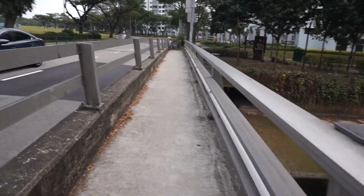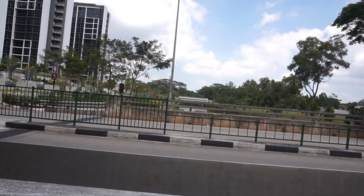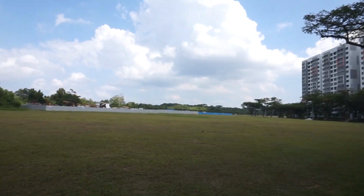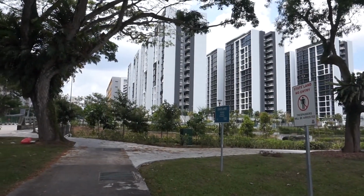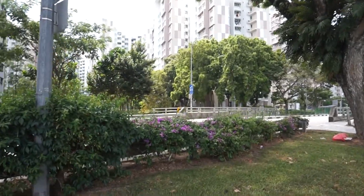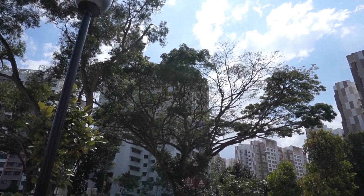And now we have reached Yishun Avenue 6. And there's another bridge here crossing over the monsoon drain. And if you cross over the river, you'll notice there's a big empty piece of land here. So that means that this land is being prepared in the future for more development, maybe HDB flats, maybe condominiums. At the moment, not sure yet, but we're going to head towards the park connector here.